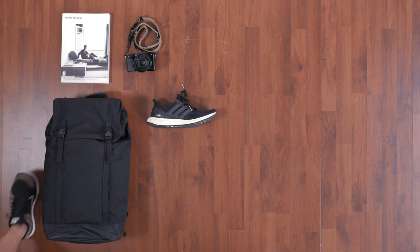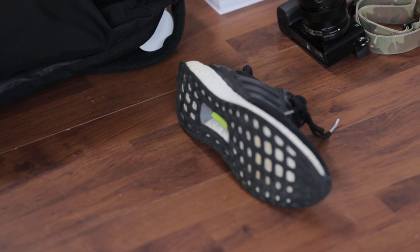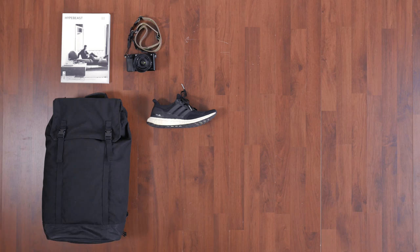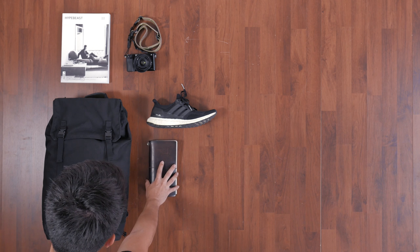Next up are the Adidas Ultra Boosts. Quite possibly the comfiest shoe in the world. The boost technology in them, it's insane on your feet.